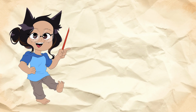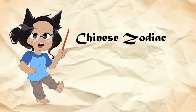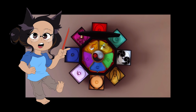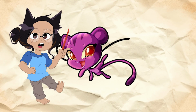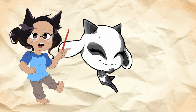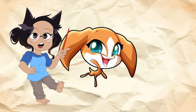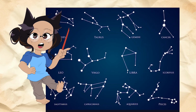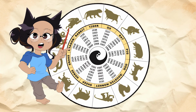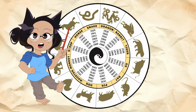Back to the topic, the final philosophy is the Chinese Zodiac. Primarily, we're going to discuss the 12 earthly branches, also known as the 12 animals: the rat, ox, tiger, rabbit, dragon, snake, horse, sheep, monkey, rooster, dog, and pig. Unlike the Greco-Roman zodiac that's based on constellations and months, the Chinese zodiac is a 12-year cycle that starts with the rat and ends with the pig.